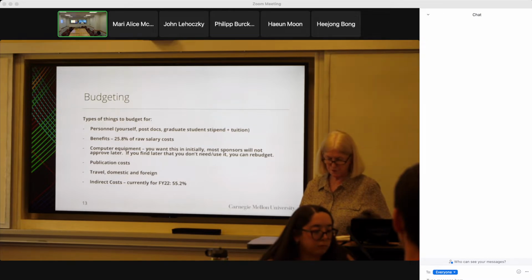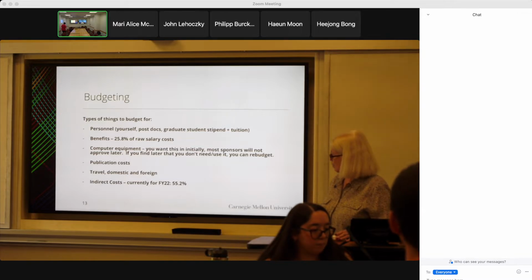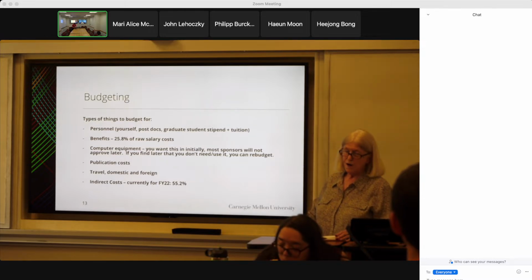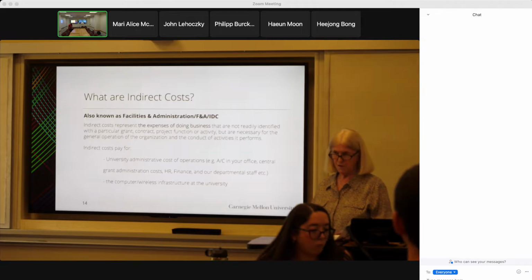So, as I said, our indirect cost rate right now is 55.2, our fringe benefit 25.8. With grad students, there's no fringe benefits, but with postdocs there is. And like I said, when I'm working with you on these budgets, we'll look at all different alternatives and try to find where we can do the best bang for the dollar, to help you. And even on the rebudgeting that happens later on.